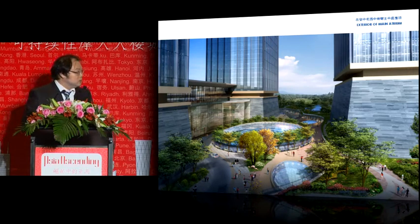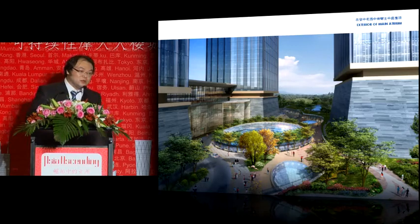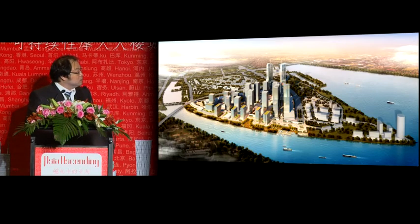And this is the bird's eye view. And on top, we have a park connecting with Chaoyang Park too. Another project is even bigger. Total area is around 1 square kilometer, and it is located in Guangzhou. It's an industrial park, and you can see it is by the river.